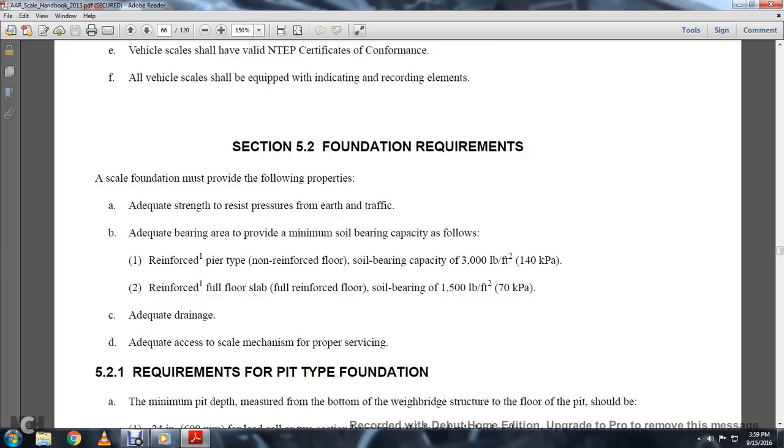Section 5.2. The scale foundation must provide the following properties: adequate strength to resist the pressure of the earth and traffic, adequate bearing area to provide the minimum soil bearing capacity as follows: reinforced pier type, non-reinforced soil bearing capacity of 3,000 pounds per square foot; reinforced floor slab, fully reinforced soil bearing of 1,500 pounds per square foot; adequate drainage, adequate access, and soil mechanics for proper servicing.